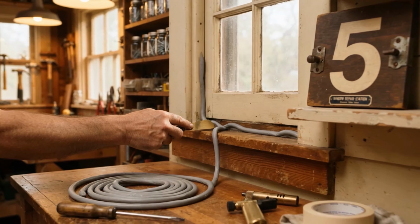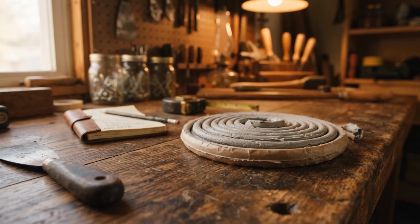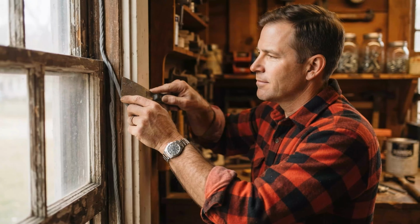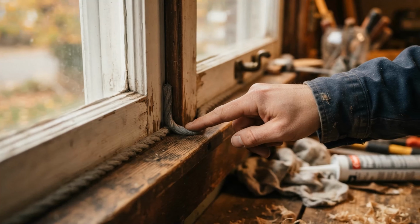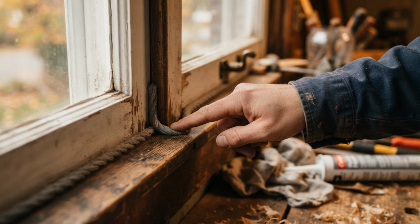Number 5. The rope caulk winter seal. Before every house had modern replacement windows, there was rope caulk. It came in coils or strips, soft enough to press into small gaps around old windows when winter started pushing cold air through the room. Families used it because it was temporary, simple, and removable when the season changed.